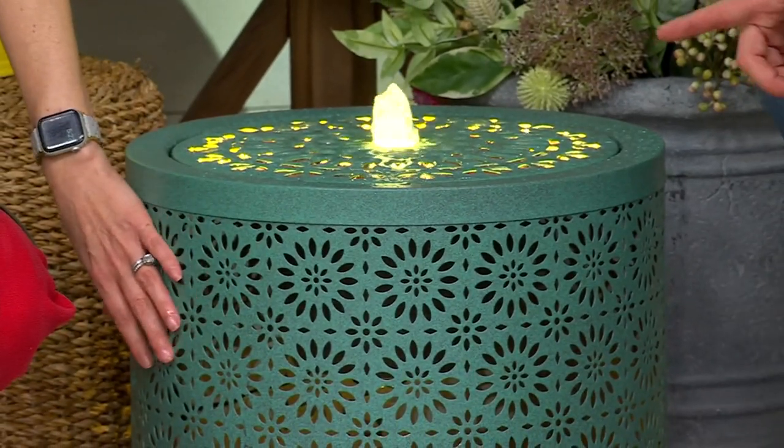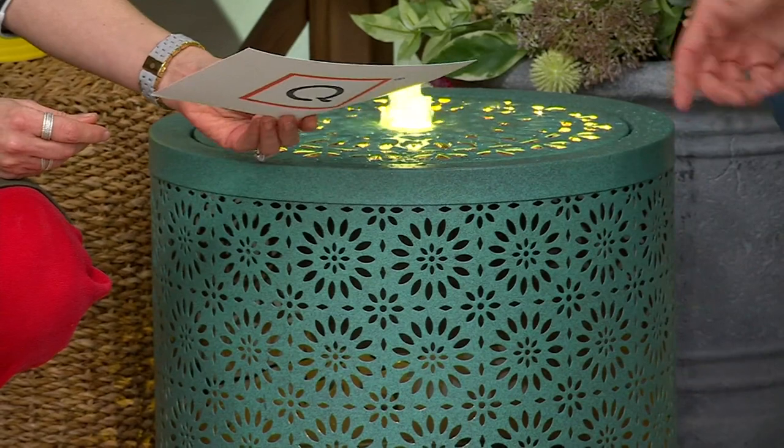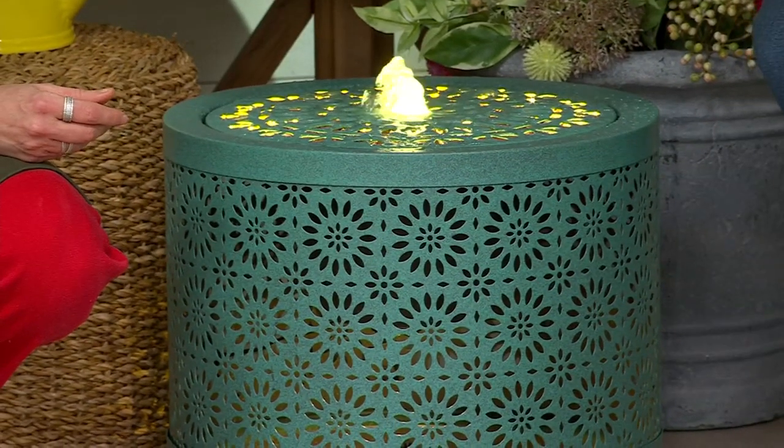Sandra, I don't have my card, so maybe you can just give me the color choice. Of course, you know what? Maybe I'm holding your card. Oh, you're holding my card. Well, why don't I let you do it and not steal your card?